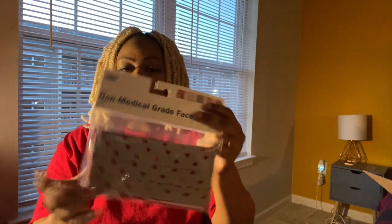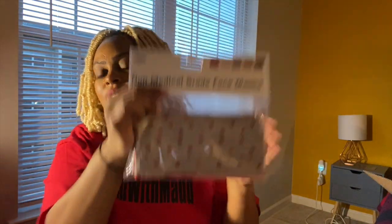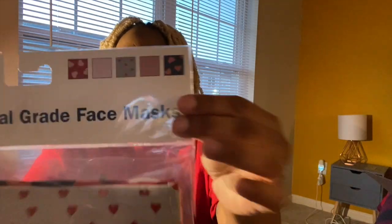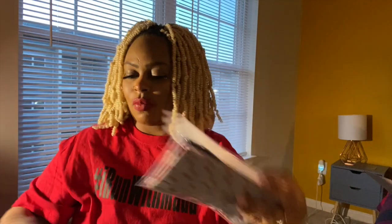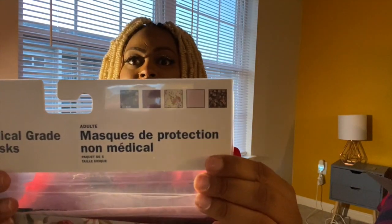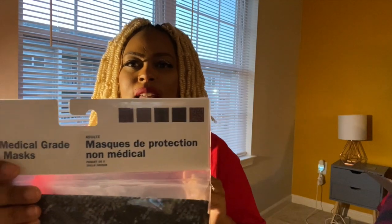I got the Valentine's Day version. It has the hearts, the pink and red colors. And here's what's in the bag, if you can see that. I got some flowers. It comes in all colors as well. And this is my favorite, the animal print. It comes in cheetah print, snake print. It also has army fatigue in there as well.